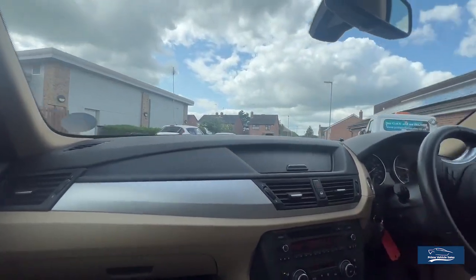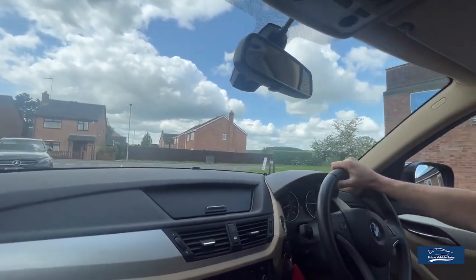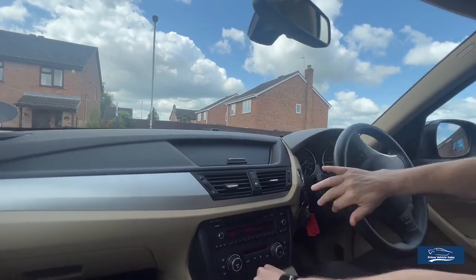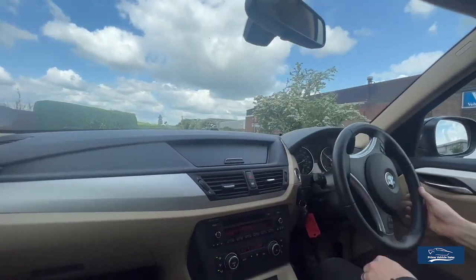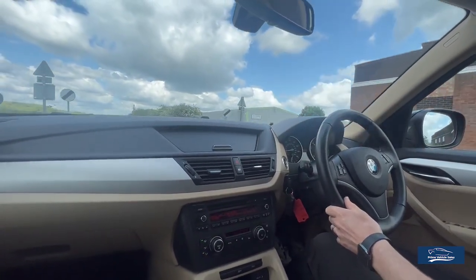Welcome to our road test of our 2011 61 plate BMW X1 2 litre DSE. We've got 56,400 miles on the clock. Just give it a little run up the road just to see how it drives.